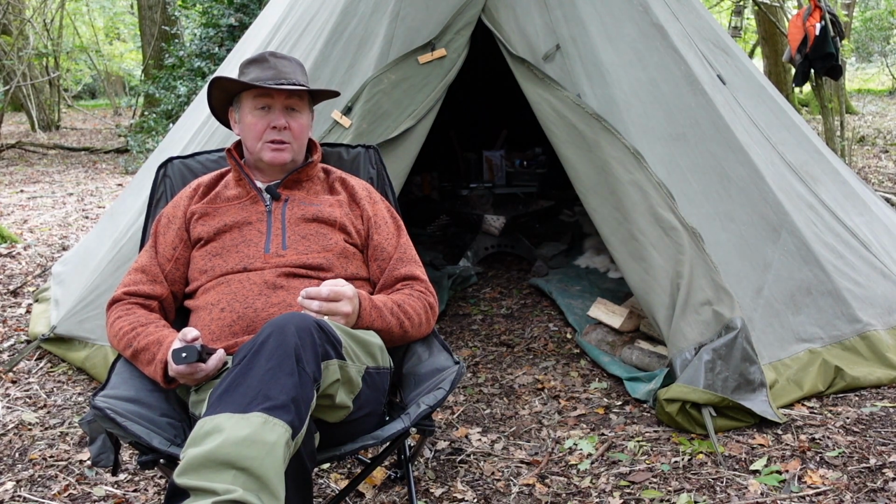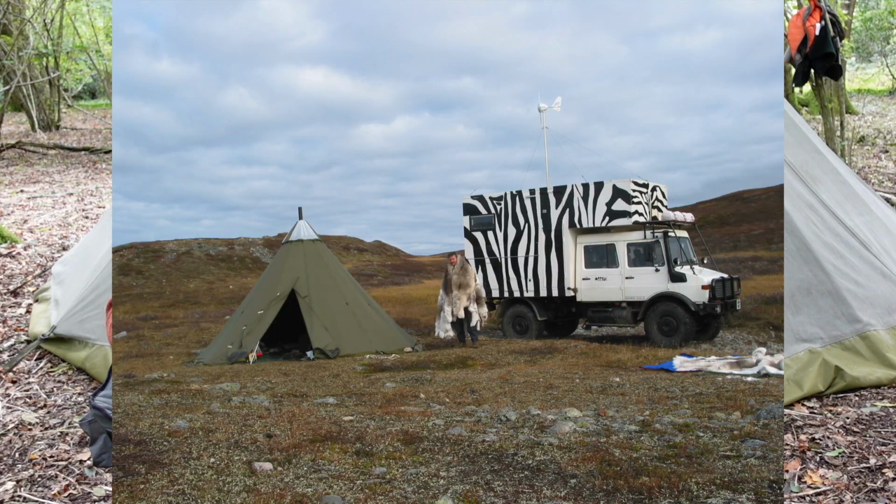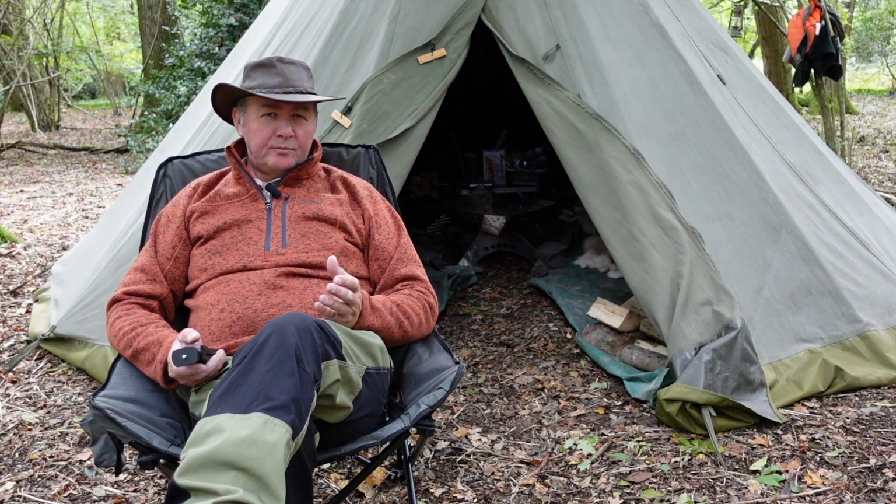We bought this nearly 20 years ago when we were travelling. I'll put a photo up of us using it next to the expedition truck that we went travelling in, so you can see it being used in the Arctic Circle. But one of the nice things about this tent is that you have the fire inside it. We do have a wood burner and a liner to go with it, but it's really designed for colder climates. So great in the Arctic, but it's still way too warm for using the inner at the moment.